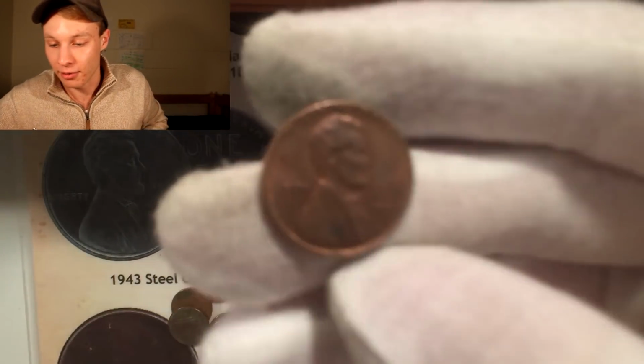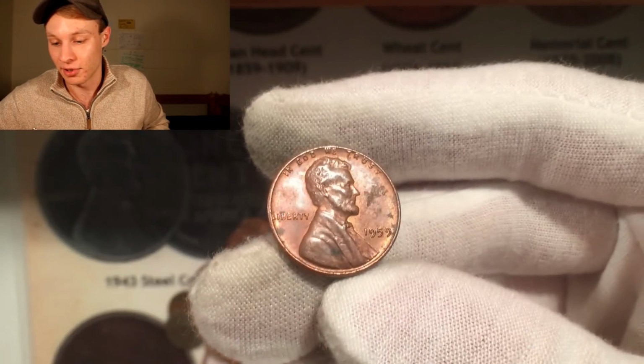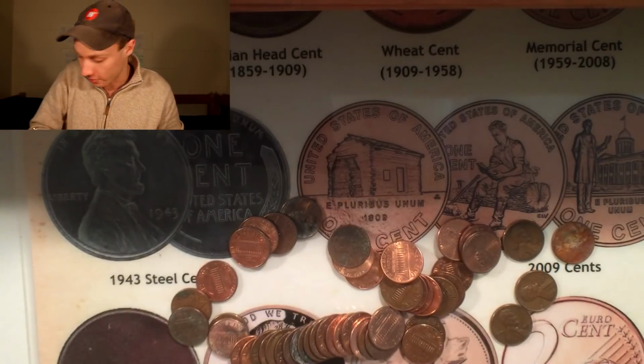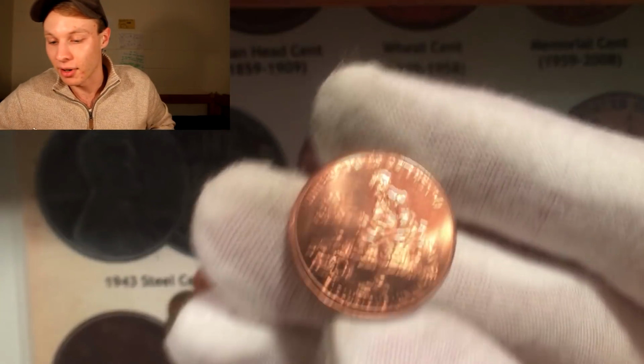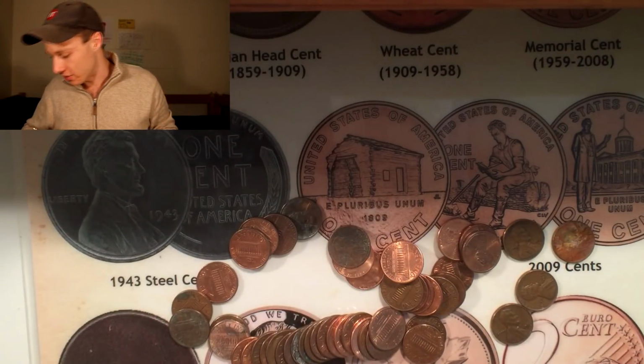We also found our first year without a Denver. We already got the Denver a little bit earlier, but this is the first year 1959 memorial cent, which is going to go into the book as well. And then we get a couple of other things here. We got our 4th 2009. This one is a Philadelphia, so that is going to complete the Philadelphia 2009 series for us.